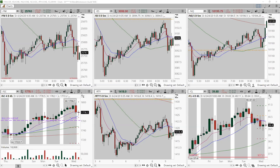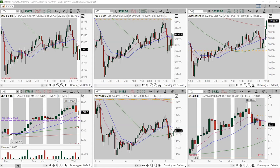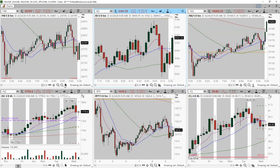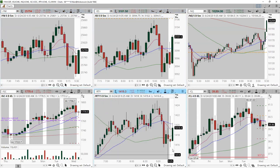Here's NASDAQ into that 200 zone, 196 actually. This is going to be extremely aggressive, guys. Very, very aggressive. It's going to come very quickly. We're into that 200-202 zone. We're getting 5-minute high lows. Russell is very messy. I would stay away from Russell.